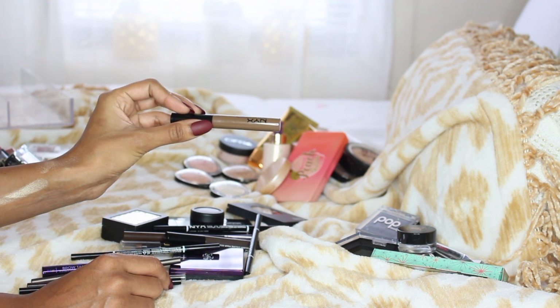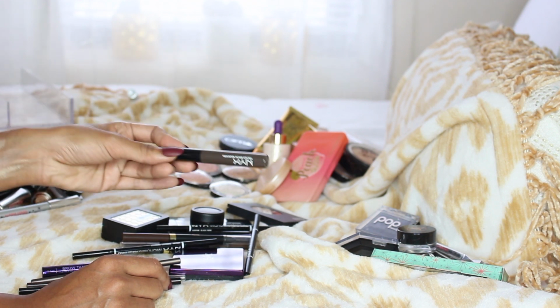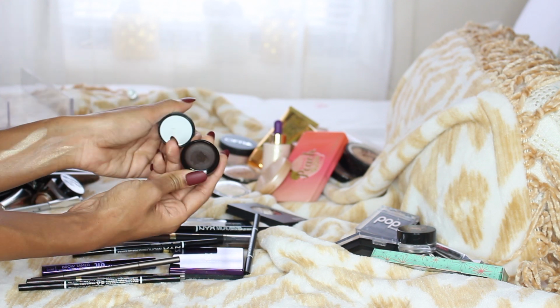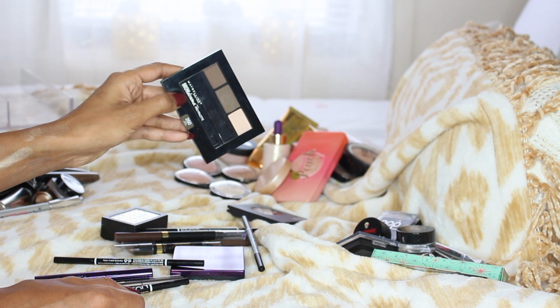NYX Tinted Brow Gel. This is the blonde one, I think. I'm going to get rid of this. Reina Rebelde. I actually like this just because it's a pomade and it's a really dark brown, so I'm going to keep it. Maybelline Brow Drama.